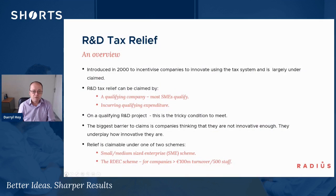So R&D tax relief was introduced back in 2000 to help incentivise companies to innovate using the tax system. Claims can be made by qualifying companies, and they have to be incorporated limited companies. So most SMEs who have qualifying R&D expenditure will qualify.